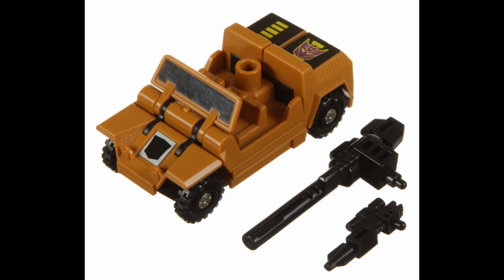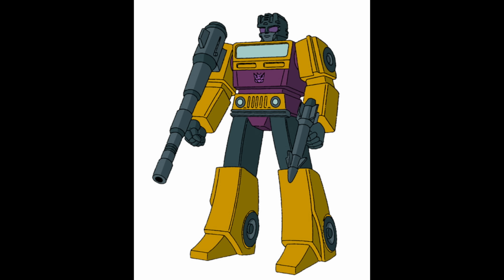And if it looks anything like that, actually, that would be a knock out of the park for Swindle. I'm excited to see how they handle him at Voyager class, considering we all just basically assumed he would be a deluxe class. And we have another Vector Prime coming out.